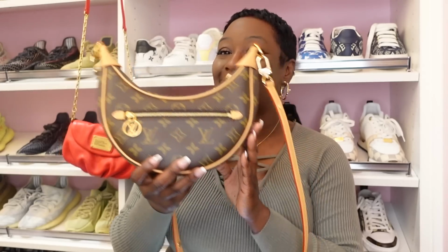I also have the classic Loop handbag in my collection. When this first came out, I fell in love with this handbag, and I'm still in love with this handbag. So beautiful with treated vachetta. So I would love to see this in red as well. So I'm super excited. Guys, I am excited about everything that's coming out so far, okay?